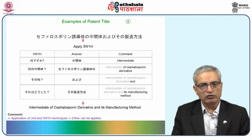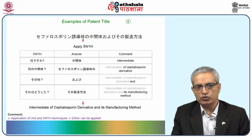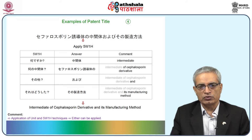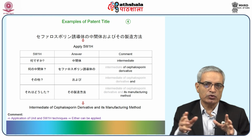Now let's try 5W1H on this. First is nan desu ka, it's a chukantai, intermediate. Nan no chukantai, so cephalosporin yudotai no, so intermediate of cephalosporin derivative. Any other information? Sono hoka, oyobi. So if oyobi is coming, and, that means there is something else. Sore wa dô shita. Sono seizo hoho. So its manufacturing method. This is how you try to put 5W1H various questions.